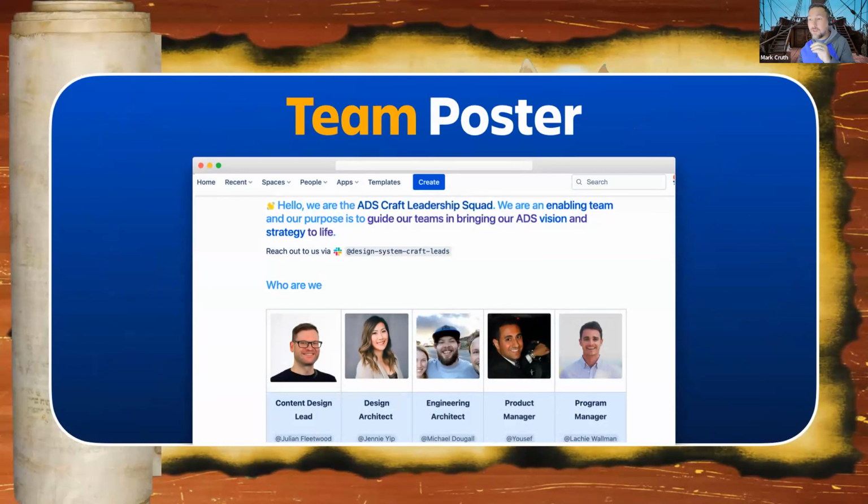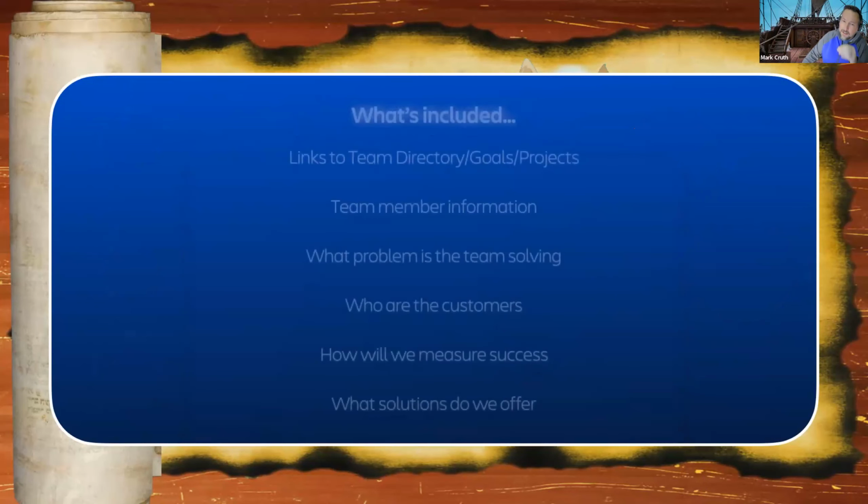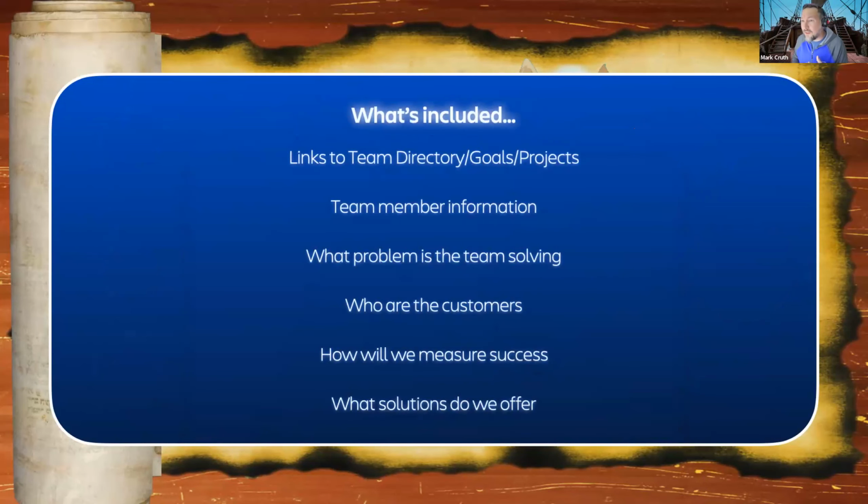Now, a team poster is just that. It tells you everything you need to know about a team. It tells you things like links to who's on the team, your Atlas directory if you're using that. It gives you information on the problem your team is trying to solve. What are we trying to do here? Who are our customers? How do we actually measure our success at the end of the day? And then what's the actual solution?